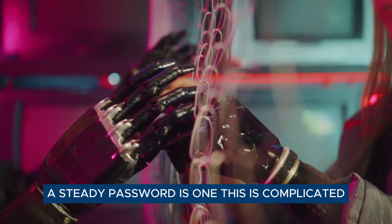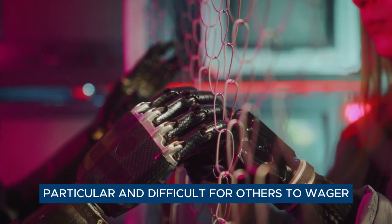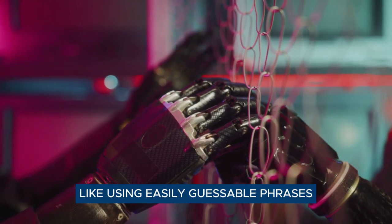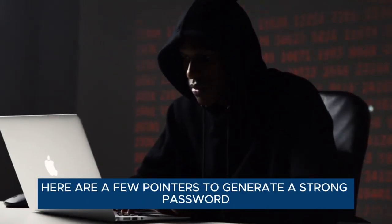A secure password is one that is complicated, unique, and difficult for others to guess. It's crucial to avoid common pitfalls like using easily guessable words, common phrases, or sequential numbers. Here are a few tips to generate a strong password.